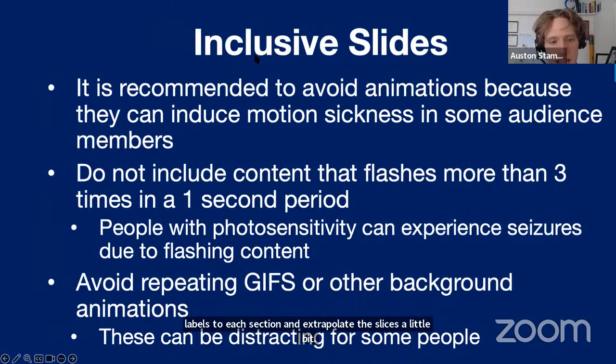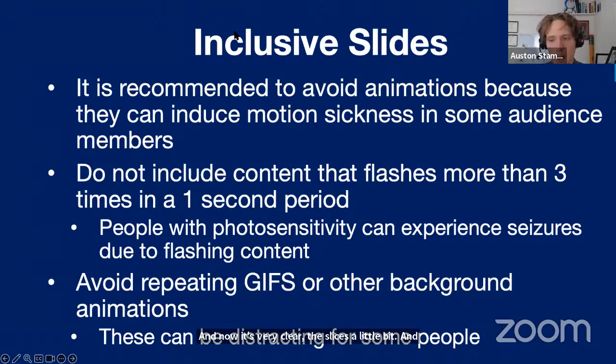So for inclusive slides, it's recommended to avoid animations because they can induce motion sickness in some audience members. Do not include content that flashes more than 3 times in a 1-second period. People with photosensitivity can experience seizures due to flashing content. You want to avoid repeating GIFs or other background animations. These can be distracting for some people.